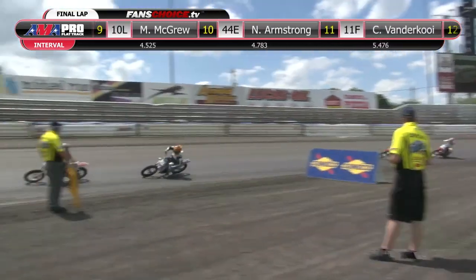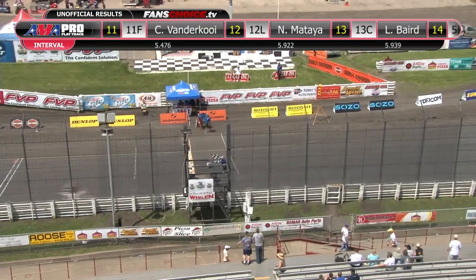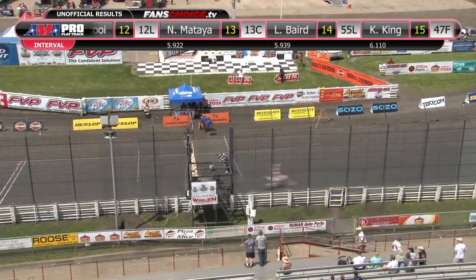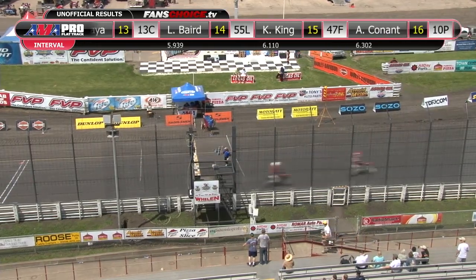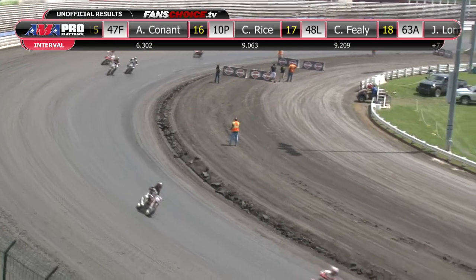Checkered flag is going to fly this time by. It is Helmholtz. Wilhelm gets second. Third is going to be the 31, making it to the main. Dylan Bell and Justin Jones, I believe, will be your fourth and final transfer spot. We'll go through them once again.